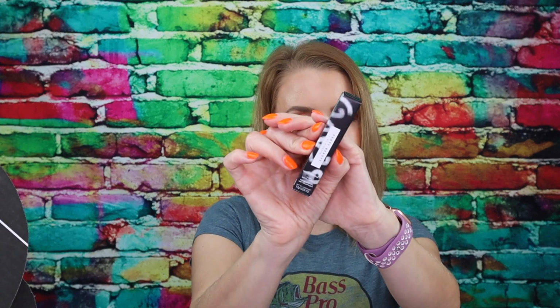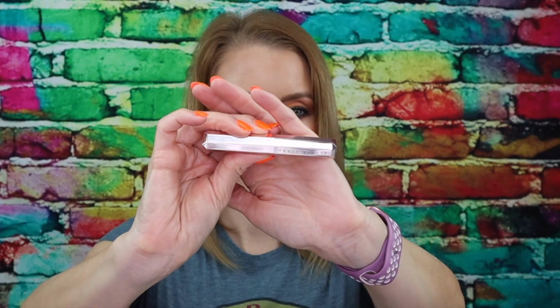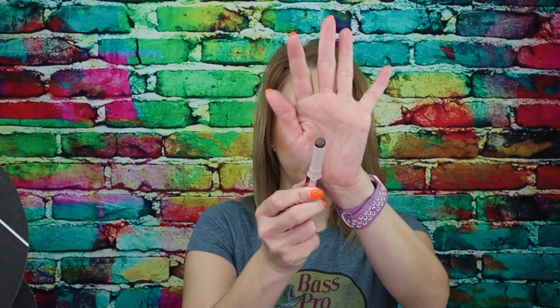Another product that I received is a product I don't have yet. This is the Mademoiselle Matte Lipstick, and this is in the shade PMS. You can see what that looks like. It is on my lips right now, but this is what the bullet looks like. And of course, there's your shade in there. So this is gonna be a really fun color for me to wear. As you can see, it really stands out against my pale skin. I cannot wait to pick up a little bit of a tan.